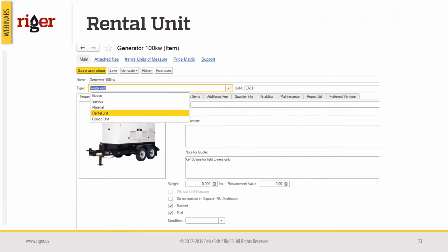But let's start with a basic one, and it's a cornerstone in the system, which is the rental unit. Every new record that we enter in the system as equipment, we can select the type of this item from the list. You see that it can be goods, service, material, rental unit, or combo unit.